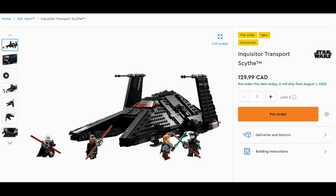Moving on to the Inquisitor Transport Scythe, I assume that's how you pronounce it. And this is a great set, and this is another set that I have indeed pre-ordered. Very excited to get this one. Most of the time I'm pre-ordering the sets just because I'm worried about the price increase, because we've gotten rumors that they might increase these sets' prices as well, which I think is absolutely ridiculous. But just in general, I think the set looks great.